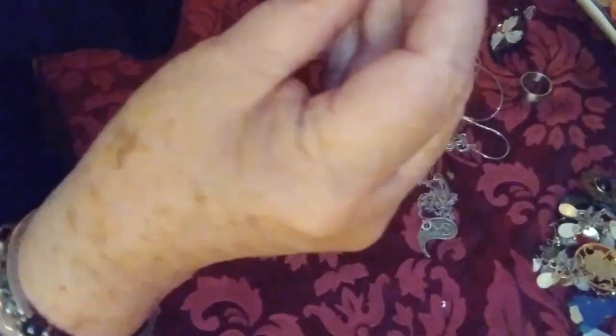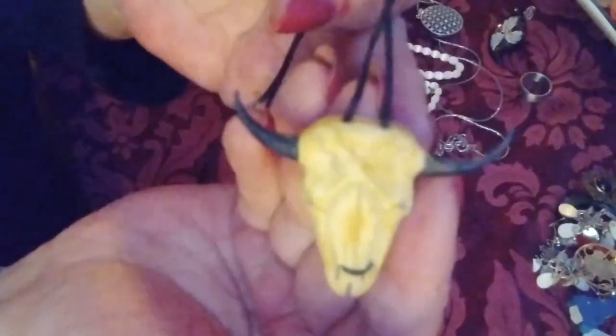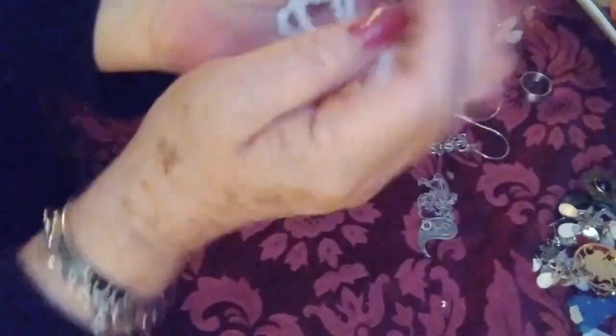That's, I believe, carved out of bone. I haven't taken a close look at it yet. I'm not sure. Tell you the truth, I'm not sure. Well, I'm never sure, really. Sorry if I'm missing the mark here. That's worth investigating.